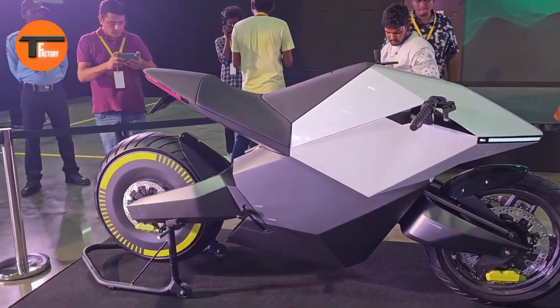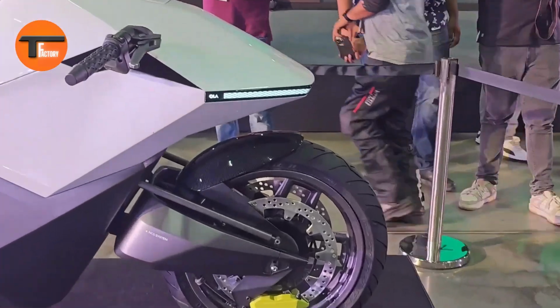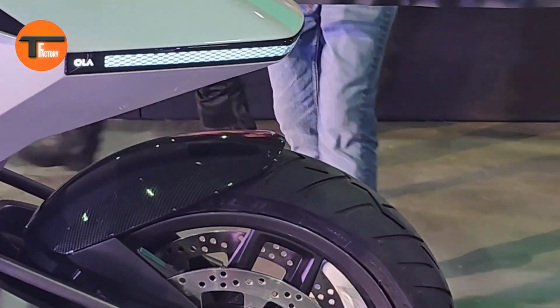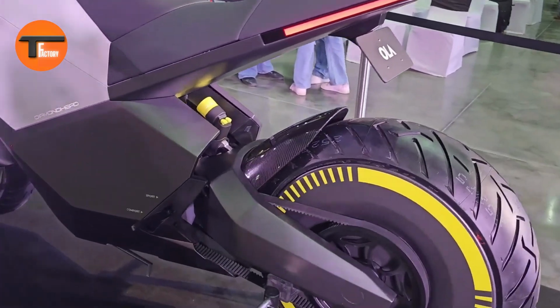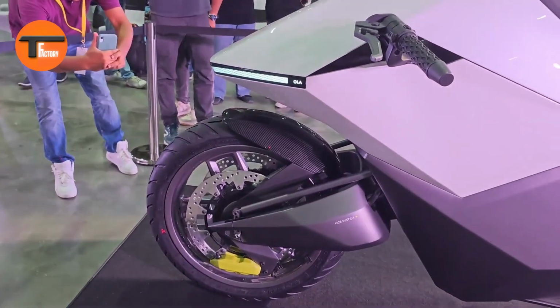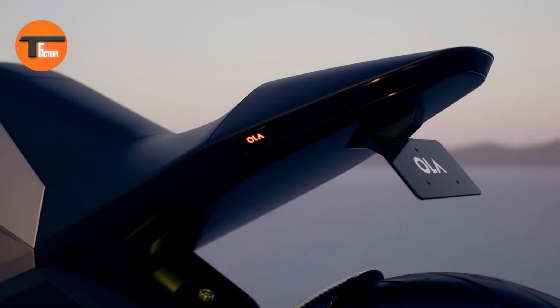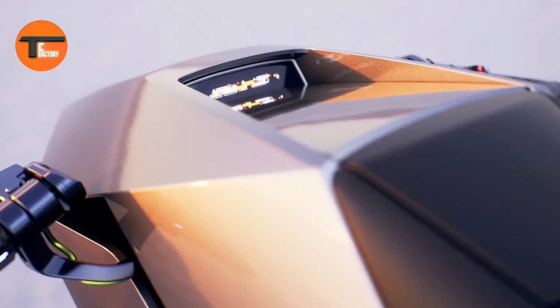What really makes the Diamond Head special is its oversized front swing arm, which might mean it uses a hub-centered steering system. A big switch from the usual telescopic forks found on most bikes. Plus, it boasts a belt drive system instead of the traditional chain drive. This means it's not only quieter but also requires less upkeep. The Diamond Head is definitely a bold step forward in motorcycle design.